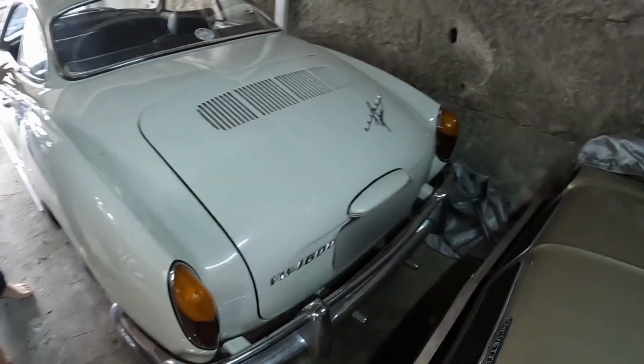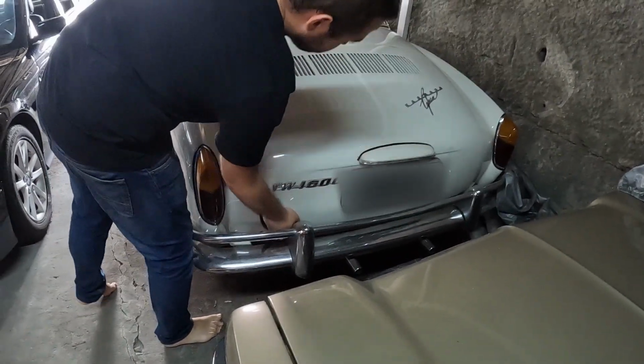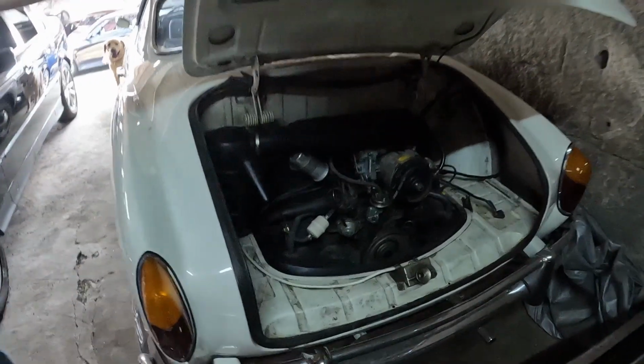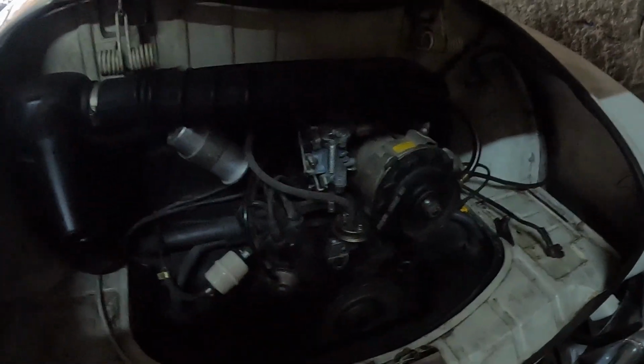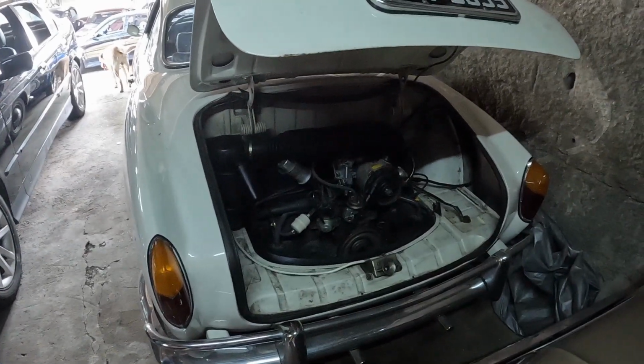I love the steering wheel. Oh, to open here. Let's see. Oh wow. Look at that. So much space. You can throw something big in there.